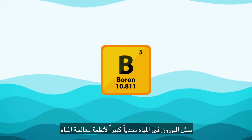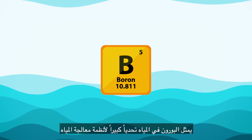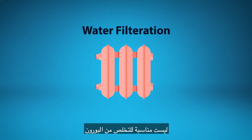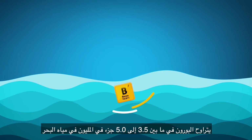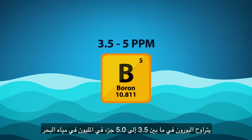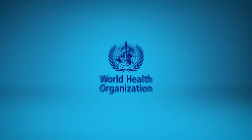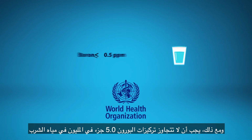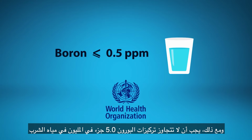Boron in seawater presents a significant challenge for water treatment systems, since commercially used nanofiltration membranes are not suitable for boron rejection. Additionally, boron varies in the range of 3.5 to 5 ppm in seawater. However, according to the World Health Organization, boron concentrations should not exceed 0.5 ppm in potable water.